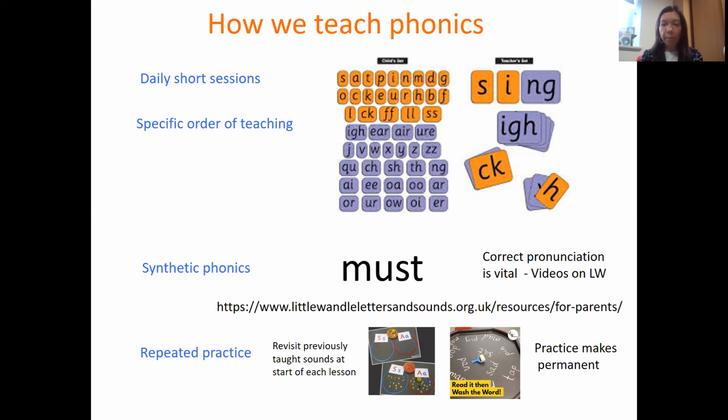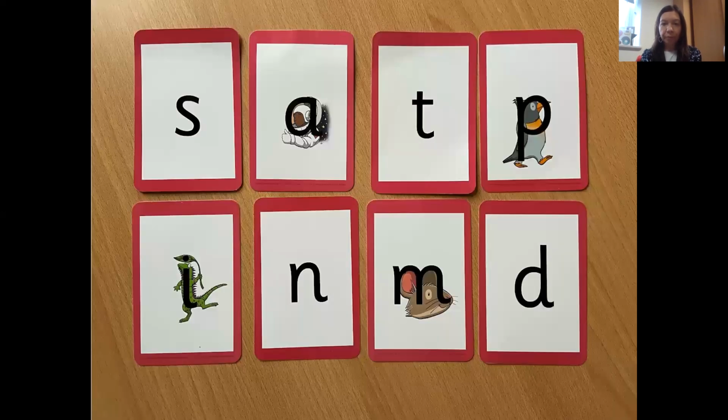So we're always trying to embed it, and that's why it'd be really great if you did some of this at home as well. And don't forget, there are videos for you on the Little Wonder website about how to pronounce all the different sounds. So please do use those.